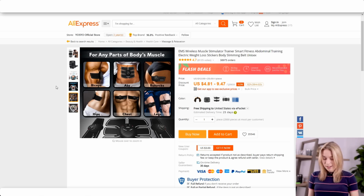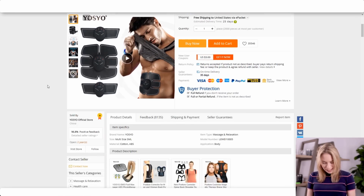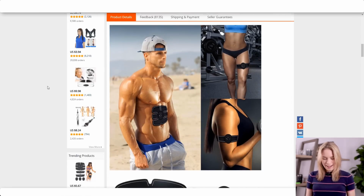Next question. Is it visually striking? Absolutely. These images are extremely engaging. They incite enormous curiosity. What is that strange-looking sci-fi device attached to that ripped guy? Why would that help him have a six-pack? Well, you've got to click to find out. And the supplier has lots and lots of engaging images for us to use on our site.